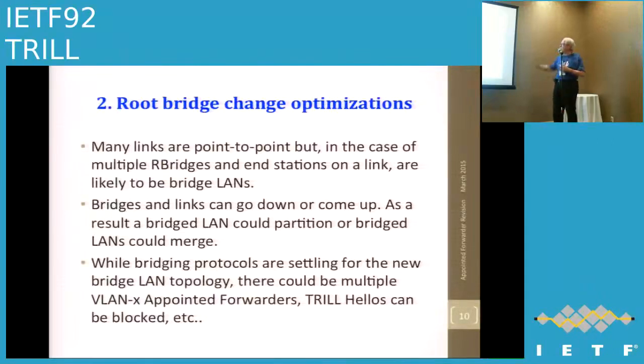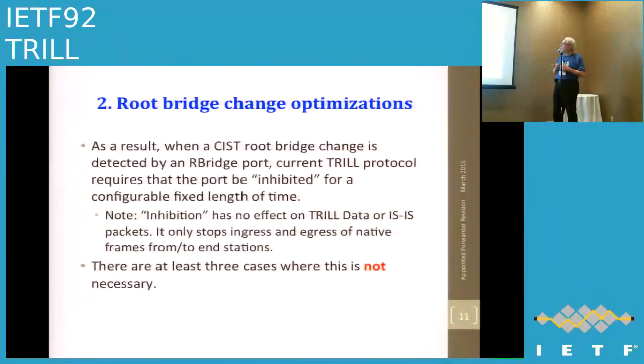So, okay, next slide. What to do about all this? Well, the current policy is very conservative. There's this thing called the common internal spanning tree, which always exists. Even if you're using shortest path bridging, there's always a common internal spanning tree. If you see that the root bridge changes, the current protocol basically says you need to inhibit your port. So you get a BPDU showing that the root has changed, and you need to inhibit it for a fixed length of time that's configurable.